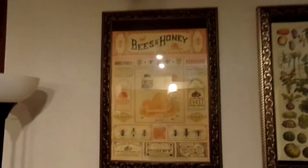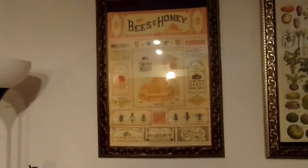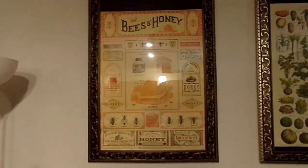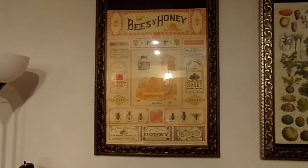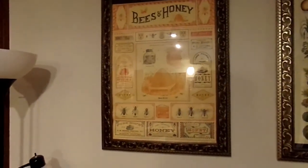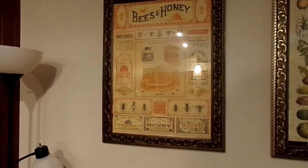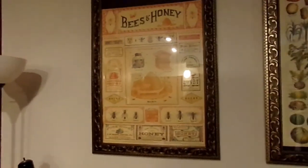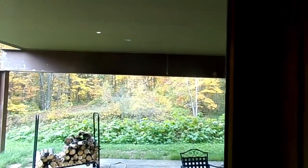Over here, bees and honey poster. Sarah loved bees. Oh my God, she loved bees so much. Can't remember where we got this poster, but she fell in love with the poster the moment she saw it. Over here's another poster. It's just basically different garden vegetables. Okay, we're going to go out onto the patio here for a moment.